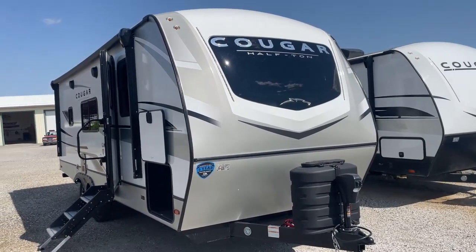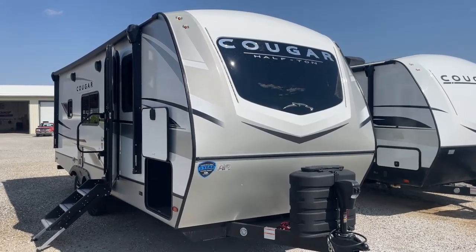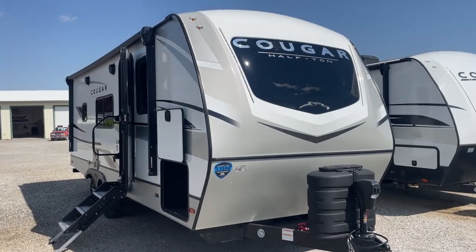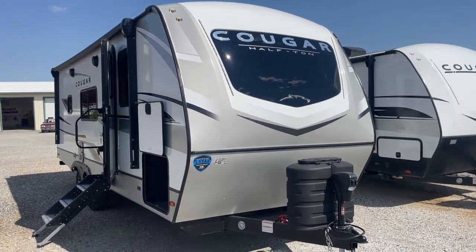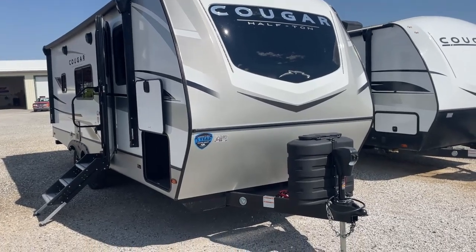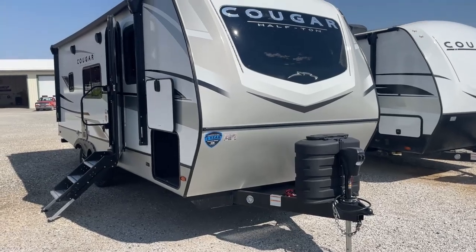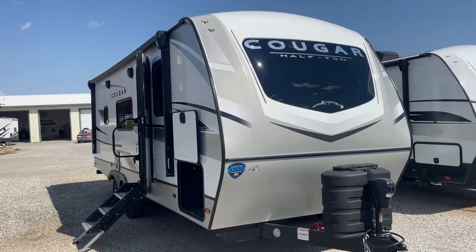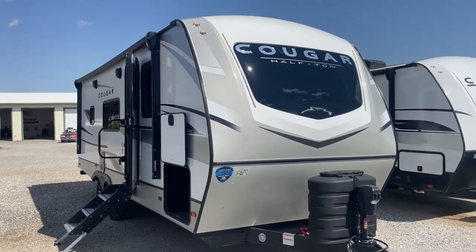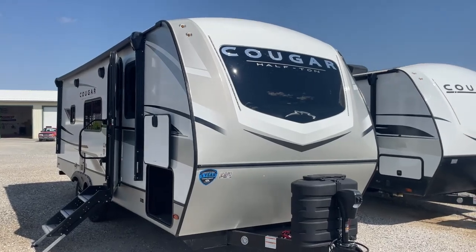A couple things before we get started about this incredible model is we will use this video. This is the first 2025 model we've gotten in, and we'll use this video on a whole bunch of units on our website. So you may see features on this one or not see features on this one that we have on other ones. So always go to our website listings at ddrvcenter.com. We will detail the options, the MSRP sheets with the options. And pictures on our website are always unique to that unit.